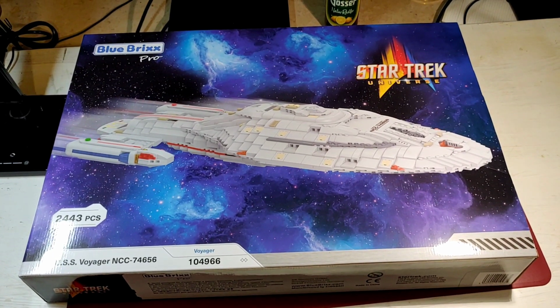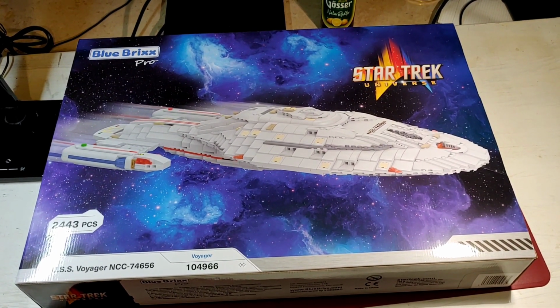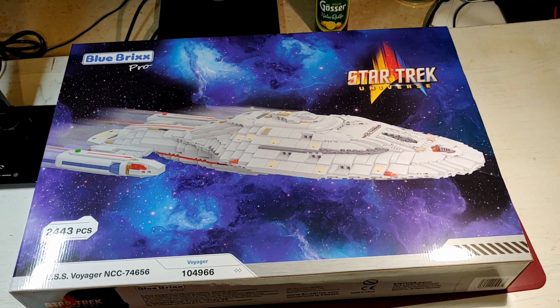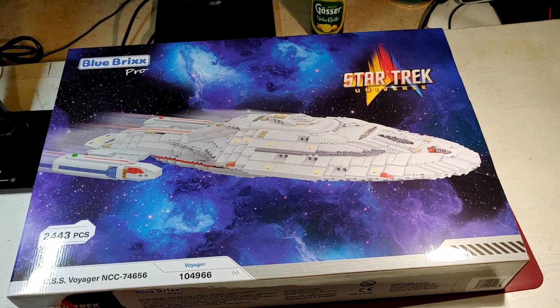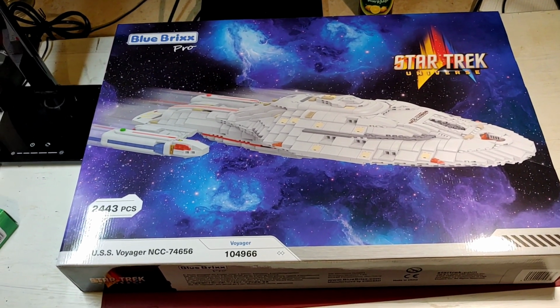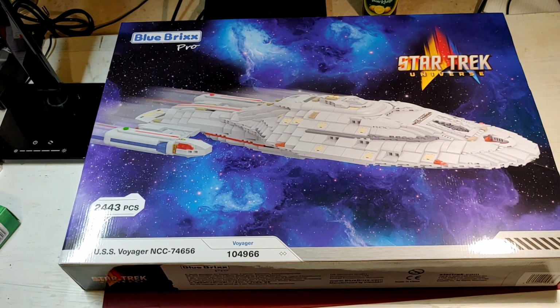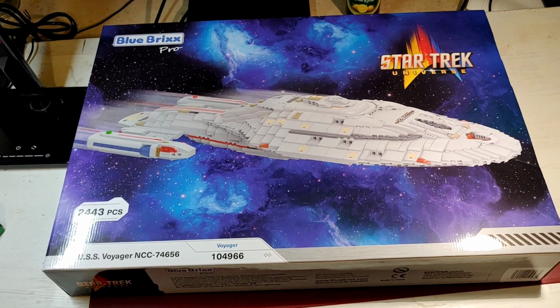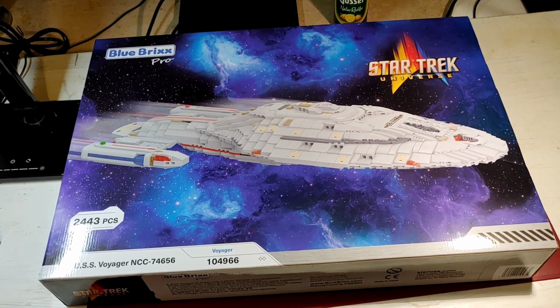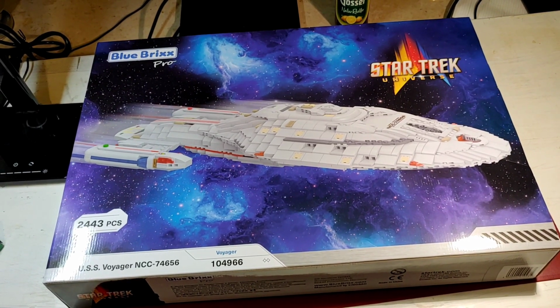Star Trek U.S.S. Voyager NCC-74656. This is BlueBrixx Pro Set 104966. It was released in November 2022 for about €195. This is already the third Voyager model by BlueBrixx.